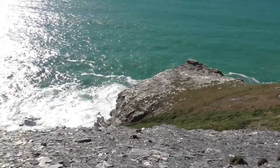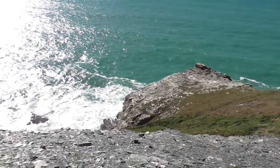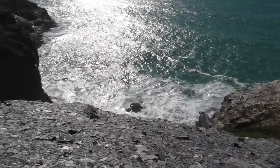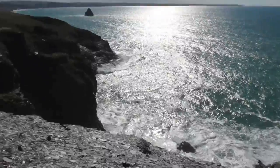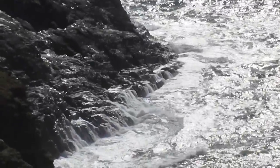Well, I've progressed on a bit, and this is awesome. I think this is called Glebe Cliff or something like that. Look at this. It's brilliant, isn't it? Look at these waterfalls here coming off the cliff face.